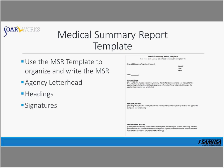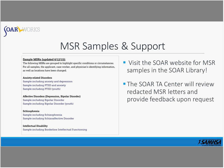At the end of the interview guide, we have a medical summary report template. We received feedback from the SOAR TA Center about just needing to know where to start. What are the main headings? And so we provided this for you. We recommend that you write it on your own agency letterhead, and of course, delete all of the helpful guidance that we included under the headings. This gives you a basic template to organize the information. Maybe when you're interviewing, you take notes in these sections as you ask the questions, and then go type it up as a letter. So that's a tool for you to use.